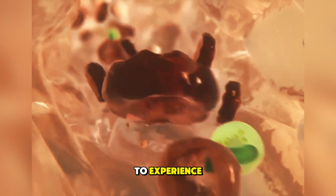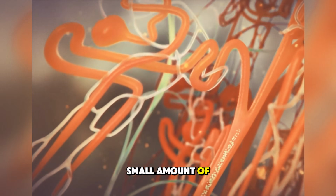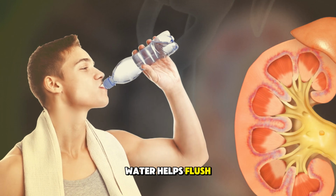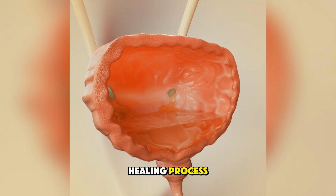It is common to experience mild burning during urination or notice a small amount of blood in the urine for a short time, but these symptoms usually improve quickly. Drinking plenty of water helps flush out the remaining tiny stone fragments and supports the healing process.